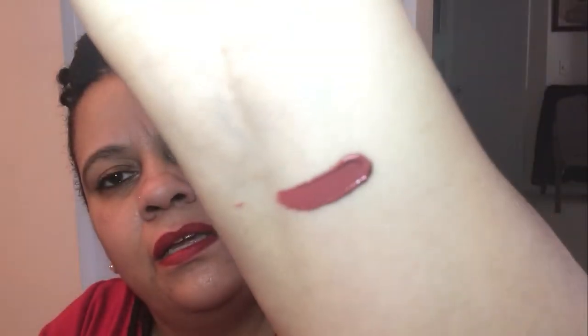Oh, very pretty. Look at the packaging. Ooh. Let's see here. Matte liquid lipstick. And let's do a swatch. Isn't that pretty? Very nice. And I probably don't do my swatches correctly, but oh well, such is life.